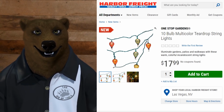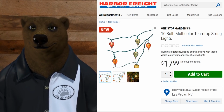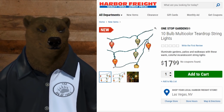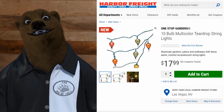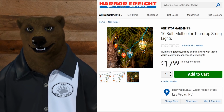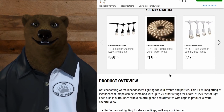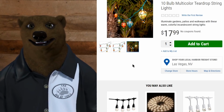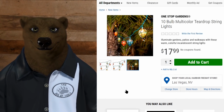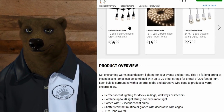10 bulb multicolored teardrop string lights for $18. They kind of look like what we, at least back in the day, used to call onion bulbs, because they look like a type of onion. And yeah, go figure, right? Hey, if you're looking for some cute mood lighting around the porch or around the pool or something, these look adorable. For $18, that's not a bad little investment. Far cheaper than a freaking... You lose 2 bulbs, and you save how much? Oh my gosh. $60.